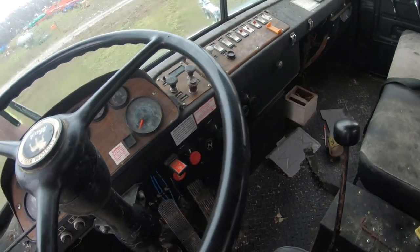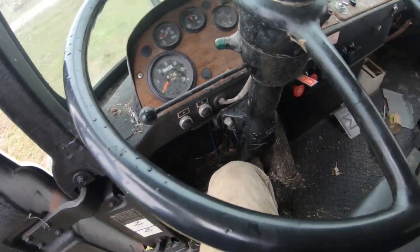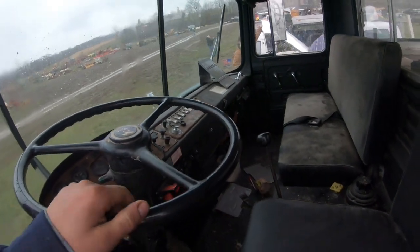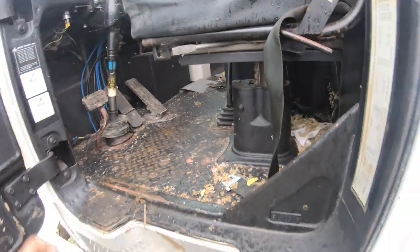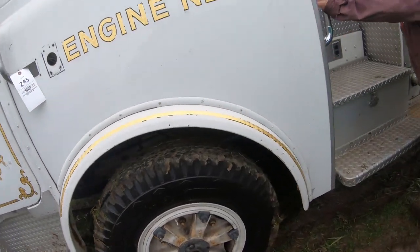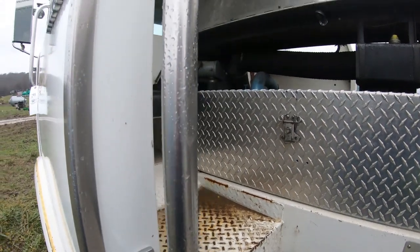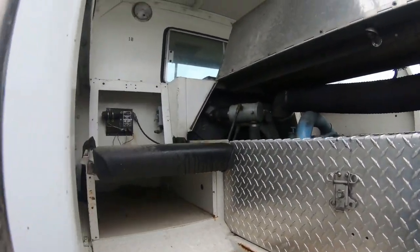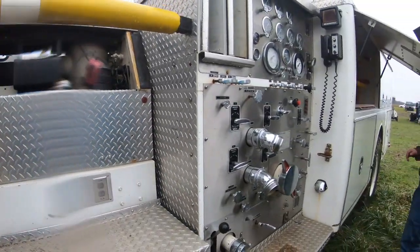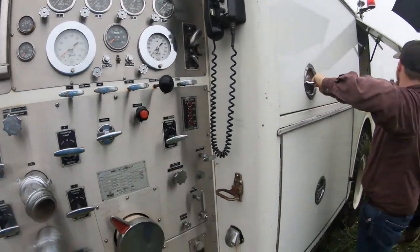Just bare bones, and it smells like mold. That's pretty cool. Yeah, I've never seen a fire truck up this close. I wonder how much volume. Huh. That's cool. How cool is that?